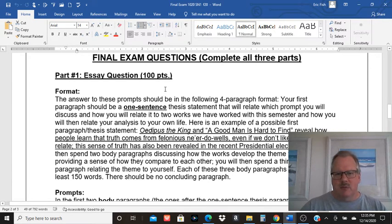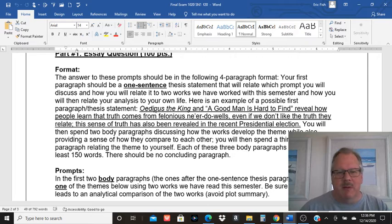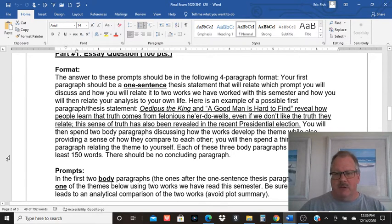So the final exam's in 3 parts. The first one's the essay question. If you remember back from, I think it was YouTube video number 2, where we went over the philosophical questions for the course, I told you that's what's on the final exam. Here it is. But for the general format, the answer should be in a 4-paragraph format. Your first paragraph is just going to be your thesis statement and nothing else. There's no introduction paragraph to this essay response. There's no concluding paragraph to this essay response. So you're just going to start with the first paragraph. It's going to be that 1-sentence thesis statement.